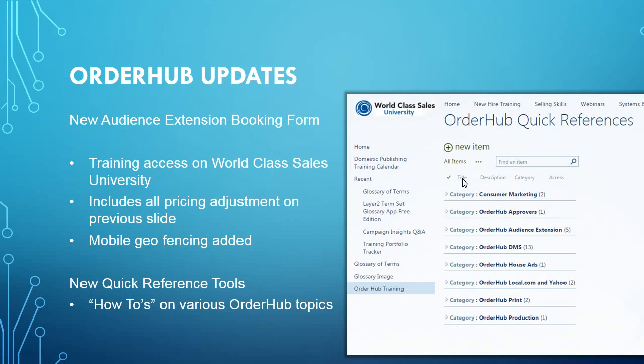And just please reach out to Scott or I if you're thinking about geofencing.